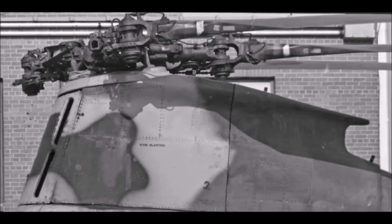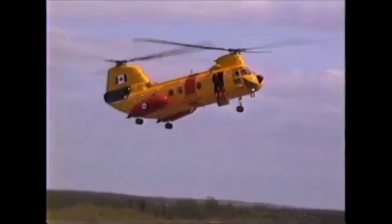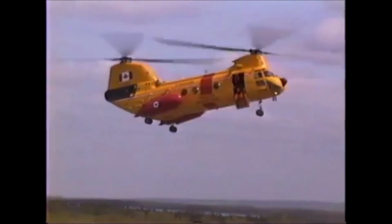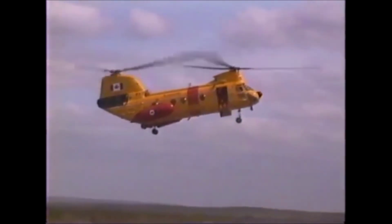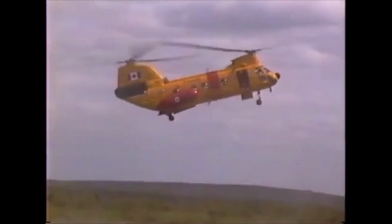The rotor system is 2 3-blade rotors in tandem formation, rotating in opposite directions. Blades can be manually folded for storage. The Labrador incorporates electrical rotary wing de-icing. As you may have noticed, this helicopter does not have a standard tail rotor system for the anti-torque system. Instead, this helicopter uses a tandem rotor system, 2 rotors with 3 blades each. These rotors are identical to each other and spin in opposite directions.